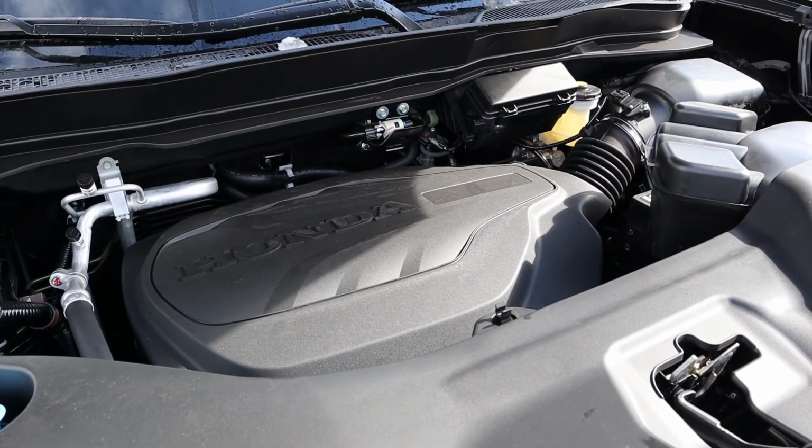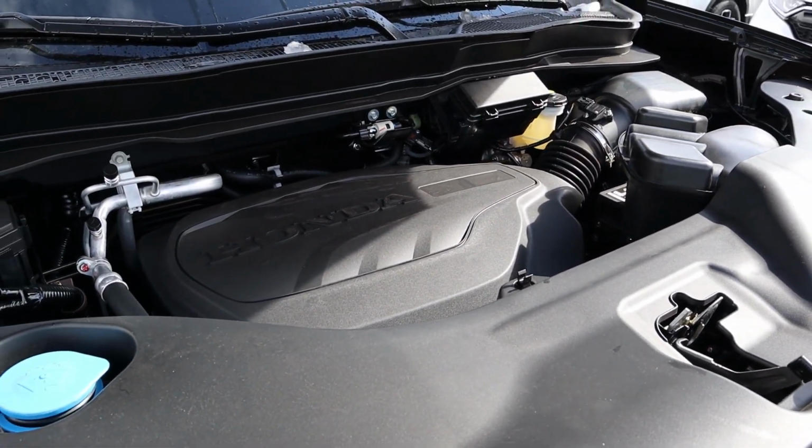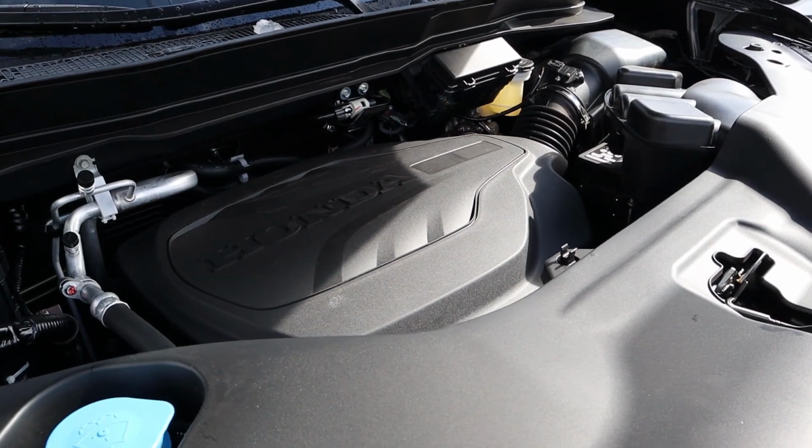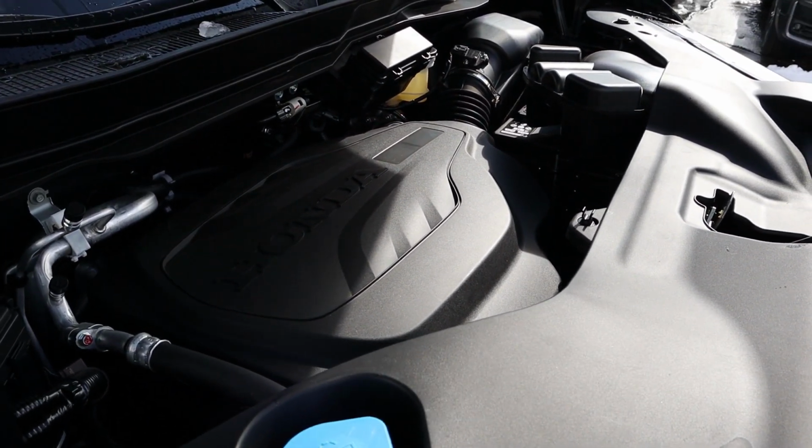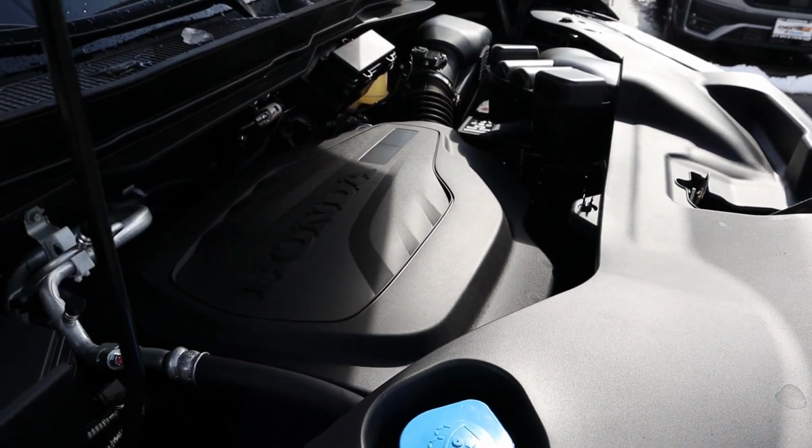Under the hood of the Ridgeline, we have a naturally aspirated 3.5 liter V6 that goes through a 9-speed automatic transmission. Fuel economy is 18 around town and 24 on the highway, with power outputs being 280 horsepower and 262 pound-feet of torque.